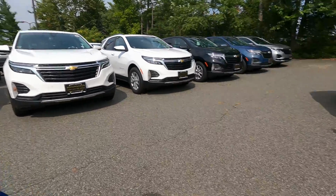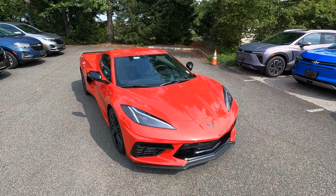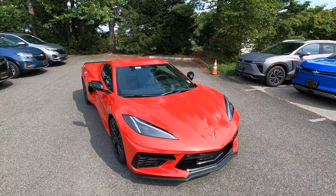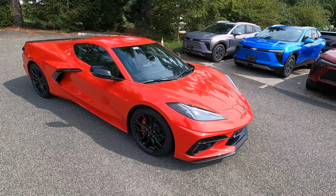I absolutely love it. When it's in the garage and I'm home, I go in the garage and I just stare at it. It's such a beautiful looking car. Now, why did this work for me? Why was it the perfect build? One, I like a bright color. If I'm gonna get a Corvette, I want a bright color. Torch red, you cannot go wrong with.